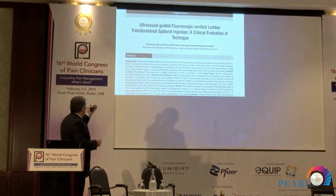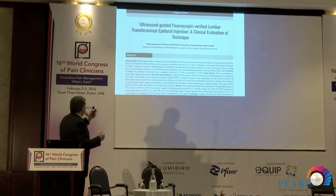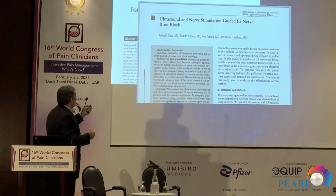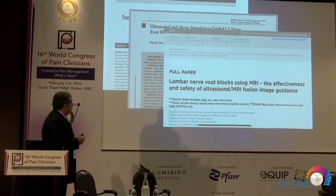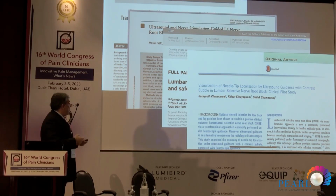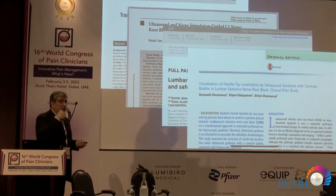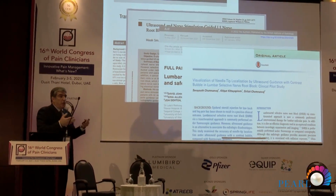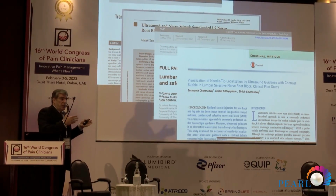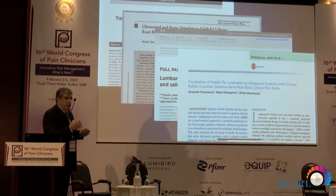You can find more and more publications trying to improve the visualization of the tip of the needle. They used ultrasound combined with fluoroscopy, ultrasound with stimulation-guided technique, another technique with MRI image fusion guidance, and sometimes a bubble at the tip of the needle, trying to improve the visualization and localization of the tip of the needle. Here, you are losing the main advantage of ultrasound. It's not anymore a bedside technique or an out-of-hospital technique. You need in-hospital machines like CT, MRI, or fluoroscopy to confirm the right position of the tip of the needle whenever you're doing an ultrasound-guided technique.